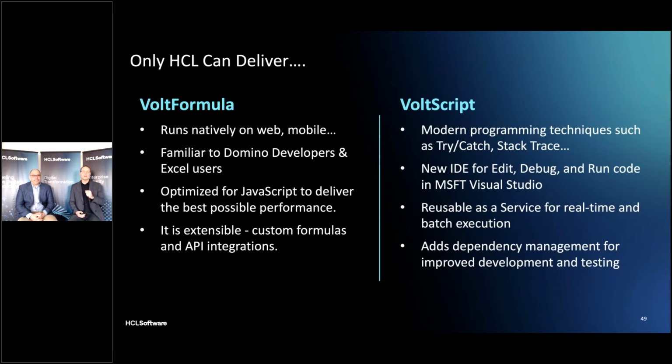So Vault Script, which we've added, goes way beyond VB4. It's a modern language with modern tooling and modern concepts like try and catch, and you're using Visual Studio Code as the IDE. Over and above those things, what we're implementing here, currently in preview, is the ability to take those agents, move them to Vault Foundry with Vault Script, and they can be used as a service anywhere in your application.